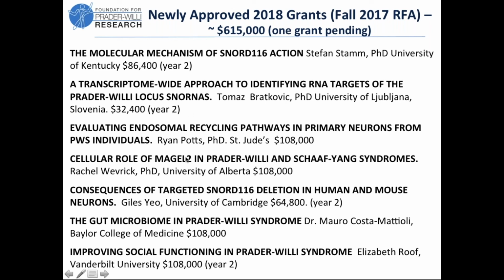We have two projects that are looking at the cellular biology. So what are the disruptions in cell biology in PWS? We have an animal model project, one on the gut microbiome, which is really interesting. And then finally, a project improving social function. So we go all the way from genetics through to PWS social functioning, which is how this grant program is supposed to be.